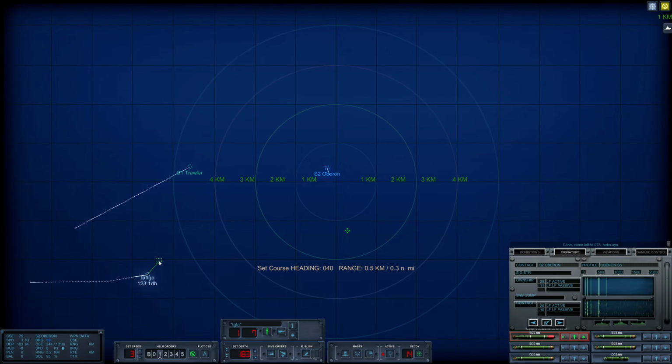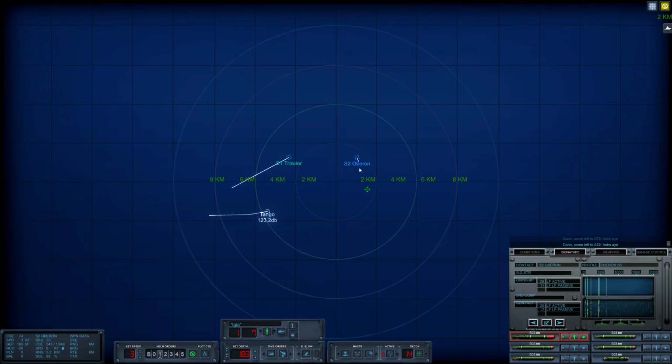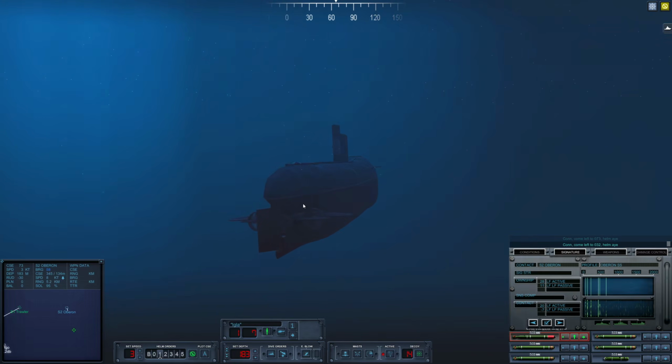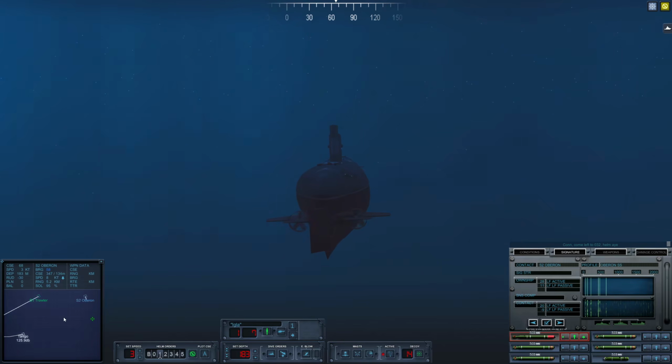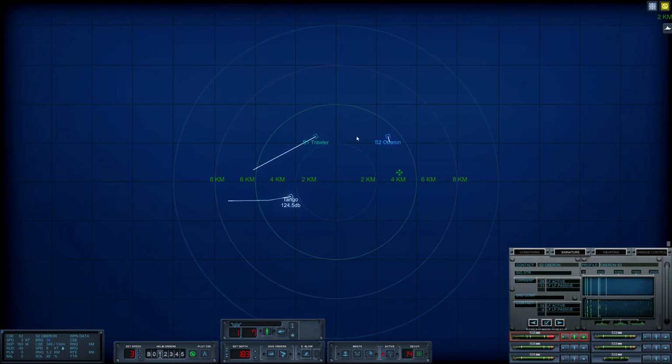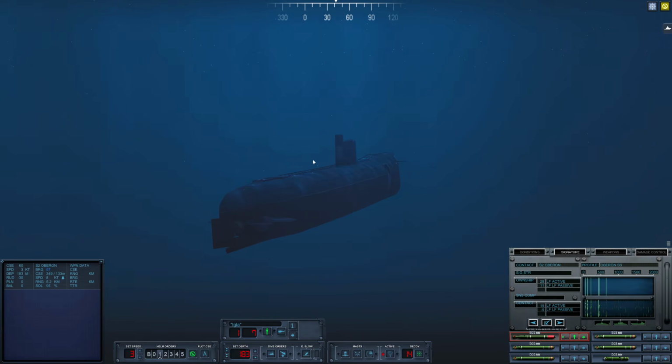Now let's change course. New heading 032. Tube 1 is on the port side of our boat. So let's kind of face our port side away from her to mask our launch. I'm thinking we'll launch now. Range is 5 kilometers. Her speed's 8 knots and dropping. She can't hear us unless she goes active. Now if she hears the launch though, that's problematic. We'll see if she actually picks that up.